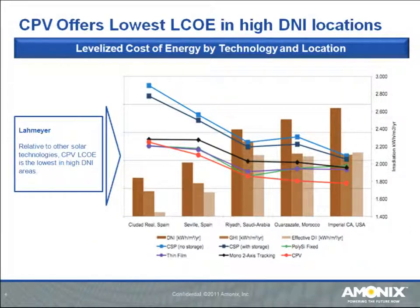Per Lammeyer, it obviously looks into every one of the LCOE, which is levelized cost of energy, and you come to the conclusion that high concentration has the lowest levelized cost of energy of all other PV technologies at this point.